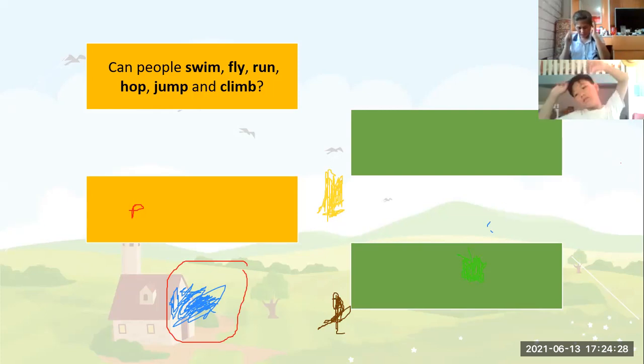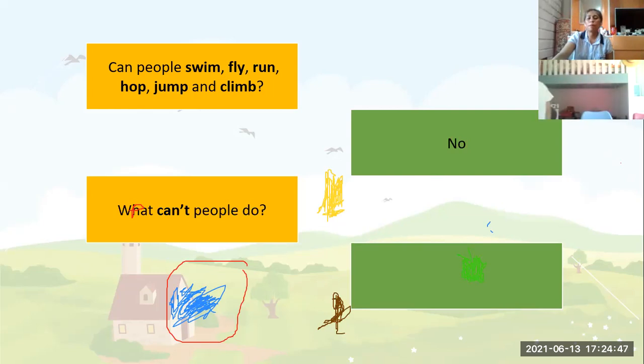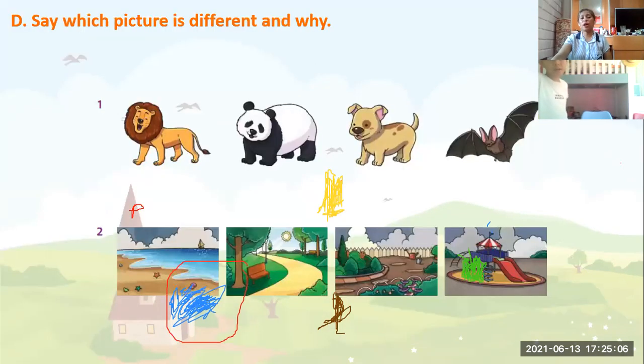I can fly. Okay, it can fly, but can it swim? Can it swim? People fly? Yes, teacher. Okay, can people swim. Fly. Oh my god. What can't people do? The one that people cannot do. Fly. Okay. People cannot fly. Yes, fly, very good. We don't have wings. Okay, now tell me, say you in circle, which is different?